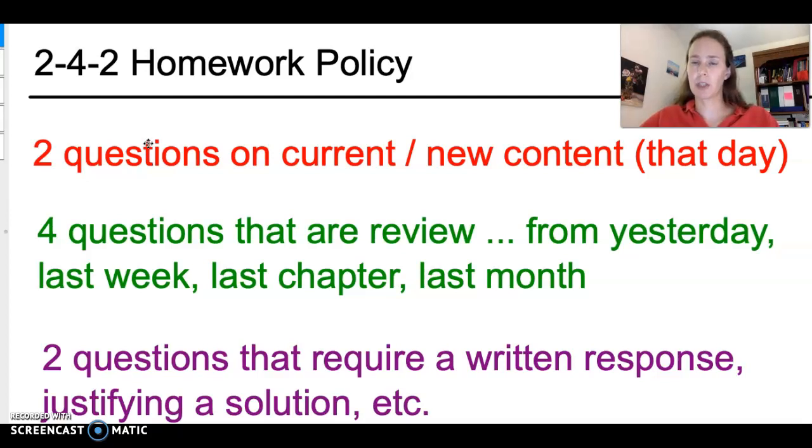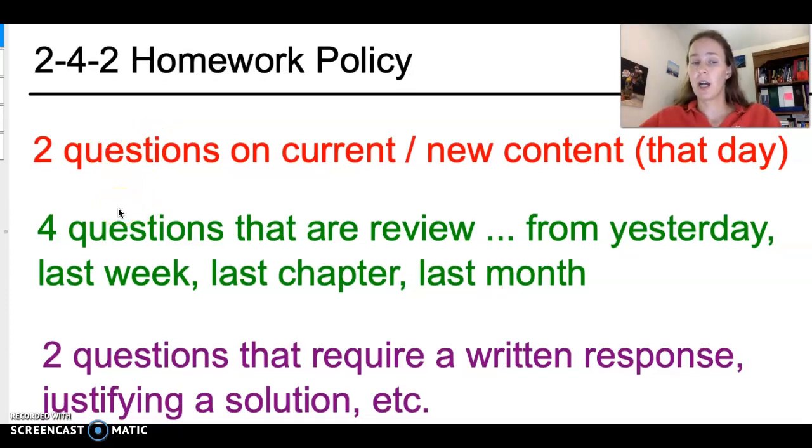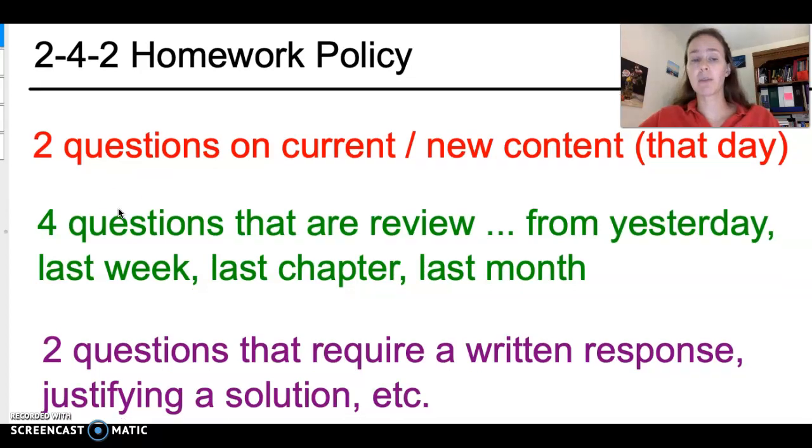So instead of giving them 10 questions of practice on the same thing, I'm going to try to stick to this policy of 2 questions on current content. That's new stuff that we did. And then bring in review questions. But rather than asking the same questions, once I figure out they've mastered something, I'm going to ask them the same concepts, but up the level of difficulty. So it's going to do 2 things.